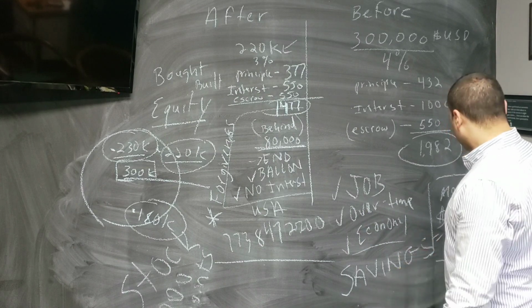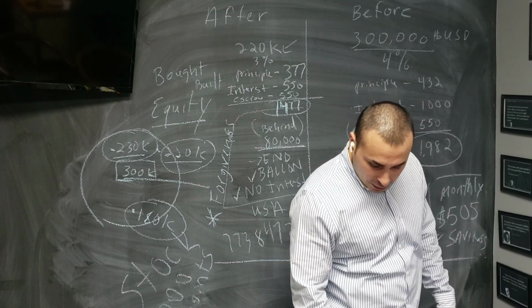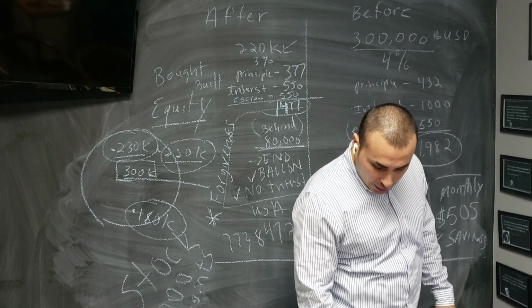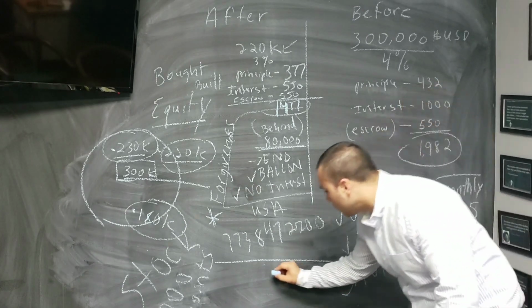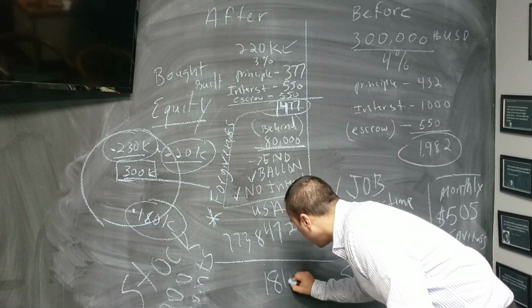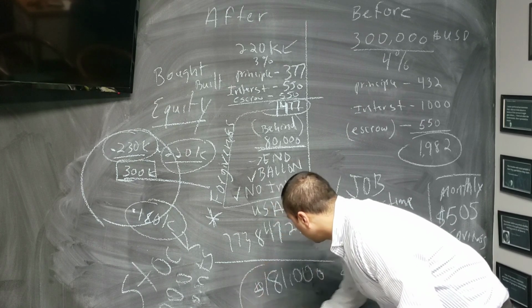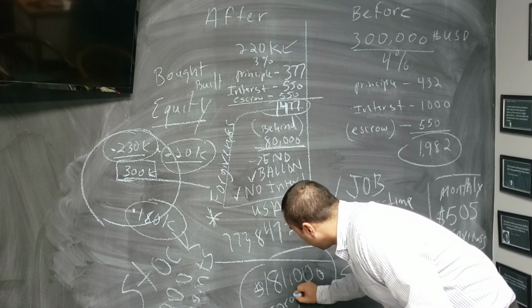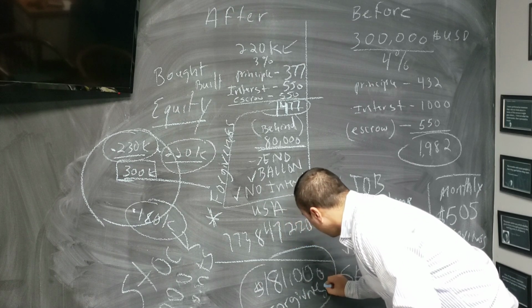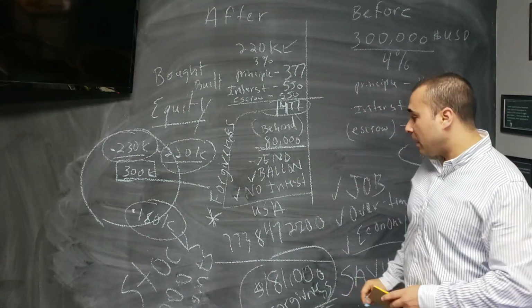$505 a month. Now, if you multiply that $505 by 12 months, by 30 years, you're looking at a savings of $181,000 on your mortgage, not including the principal forgiveness, which is not guaranteed, but if they give you the forgiveness, you know, some of these banks, they don't want to forgive. And that's what the loan modification is about.